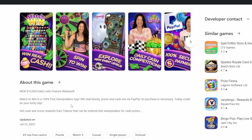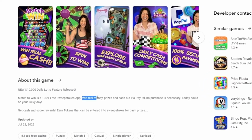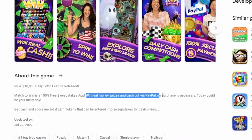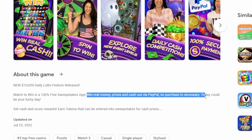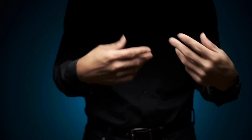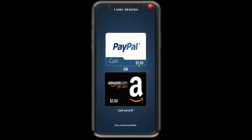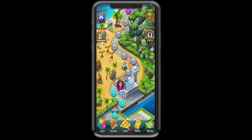Plus, check this out right here. Win real money, prizes, and cash out via PayPal. No purchases necessary. Today could be your lucky day. And if you're still not convinced, let me show you how much I have made in this game so far. So this is my progress in the game so far. I'm only at level 3, but as you can see right here, this is what I've made so far. It ain't much, but this is only level 3. So as you keep playing, you'll make more money.